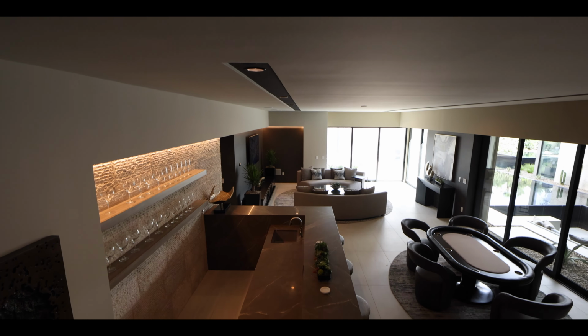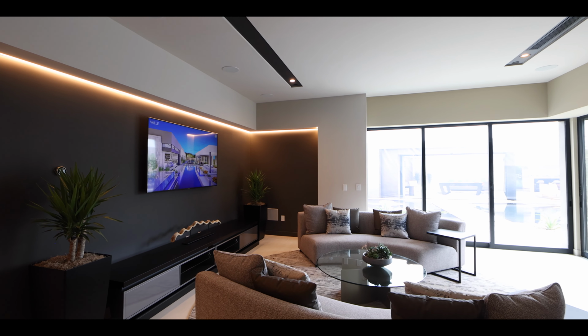So cool. Comfortably seating 1, 2, 3, 4, 5, 6 people here. 4 if I'm invited because I'm a big dude, we just saw. And then you have this hangout living space. Great for entertaining. Again, large TV, comfortably seating people here, hanging out.